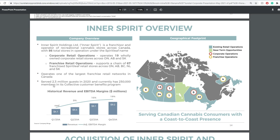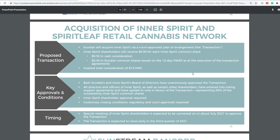They served 2.3 million guests in 2020 and currently have 250,000 members in their collective customer benefit program. And if you look at their historical revenue and EBITDA margin, they're all positive. So that's definitely a plus for Sundial. Now, another thing here is the acquisition of Inner Spirit and the Spirit Leaf Retail Cannabis Network.